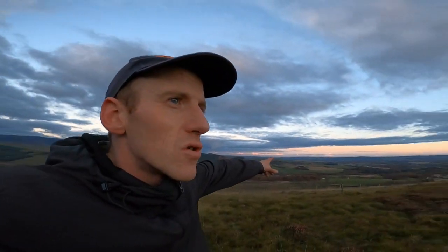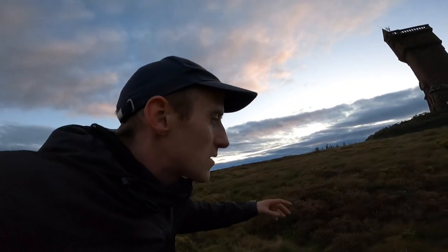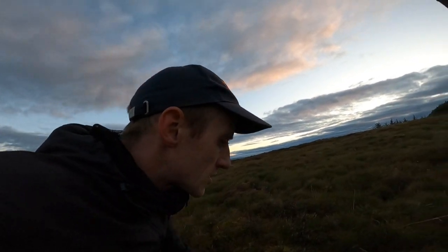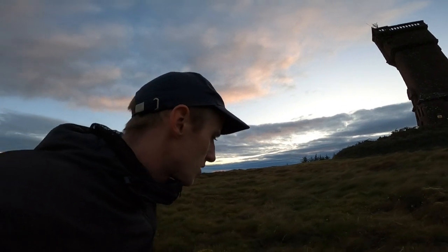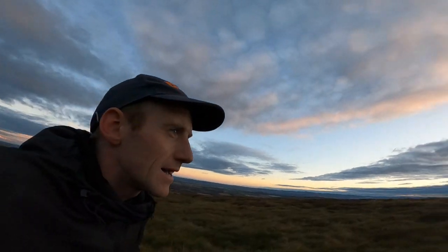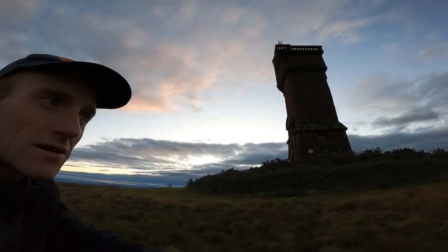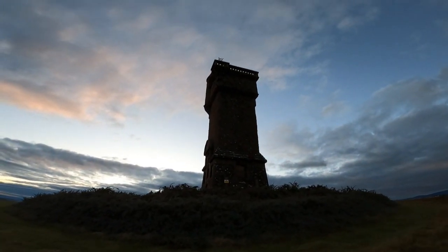The sky's getting so red now at the lower level, and it's just mad to be on a Scottish hilltop at sunset. It's cool to share these adventures with people all over the world and show them what a Scottish hilltop looks like at this kind of mad time of year. The orange of the sky and the crazy sunset, and then this ancient piece of history here hidden within this crazy landscape.